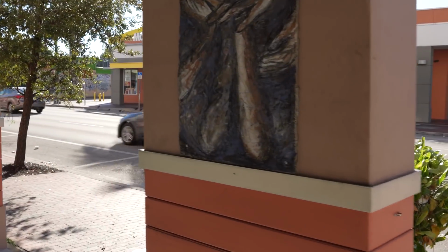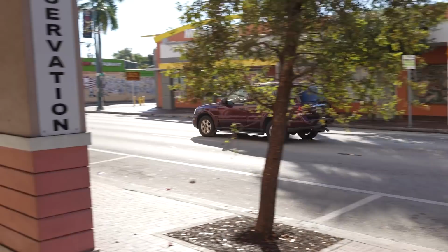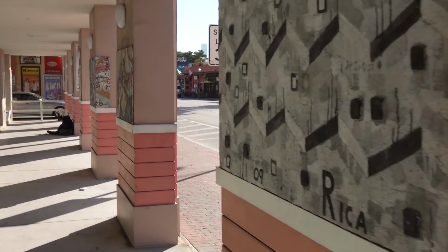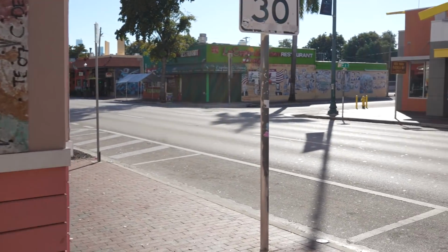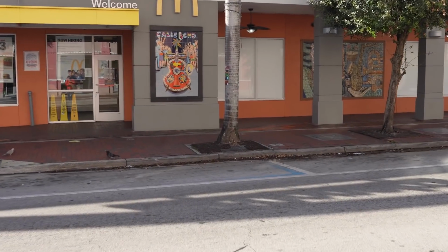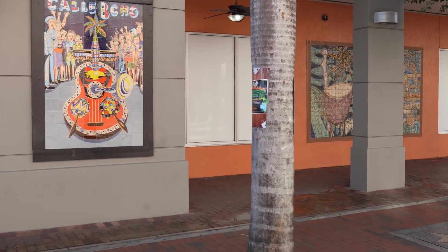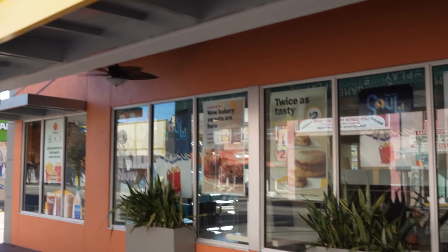And you got a McDonald's. But the McDonald's tried to fit in. All right, remember I was telling you guys that mural that was basically the first mural out here? I'm gonna show you the first mural that was out here, guys. Let's cross the street. Let's cross the street so you guys can see what's going on over here in the McDonald's in Calle Ocho. Pretty cool, huh?